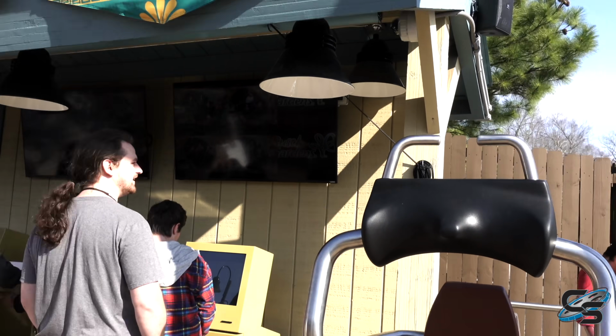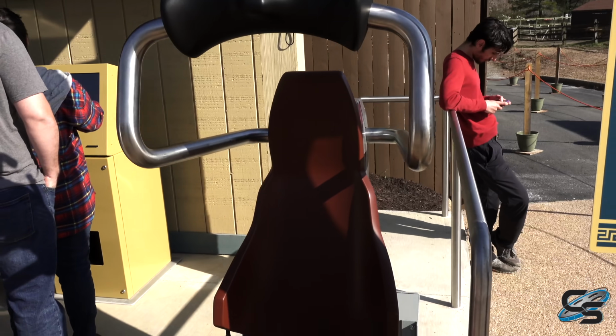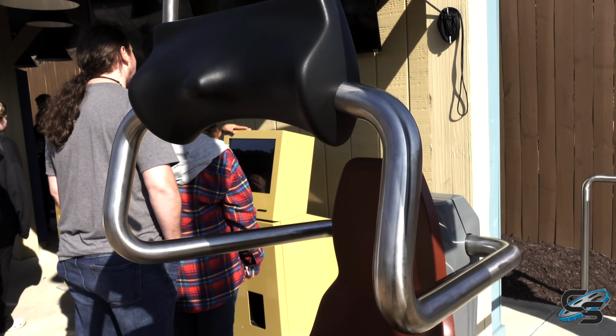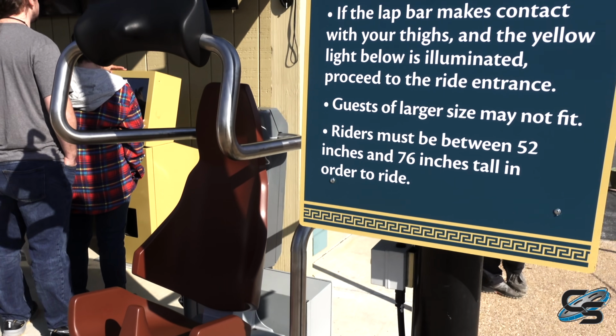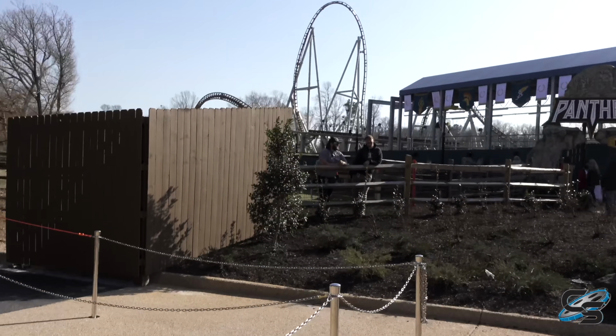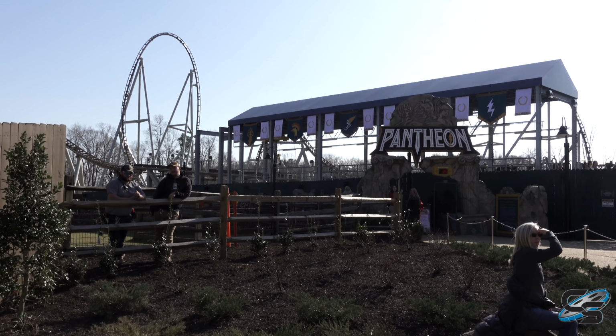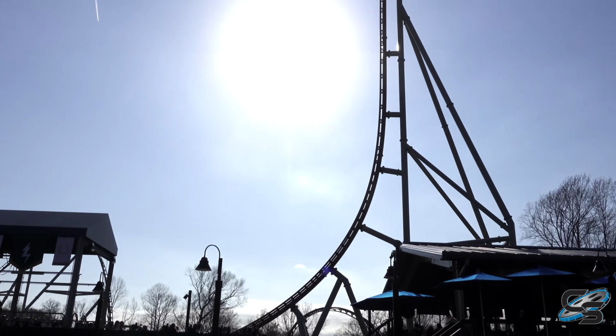Right here next to the ride photo, there is a test seat. They're encouraging larger guests to try it on. I've heard that these seats, for some reason, are a little bit more restrictive than, say, Velocicoasters. And the other thing is that they are enforcing a maximum height requirement. That's because there's a near miss in the second half that taller riders probably aren't going to be able to do.